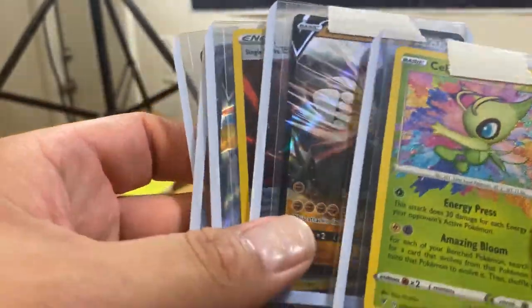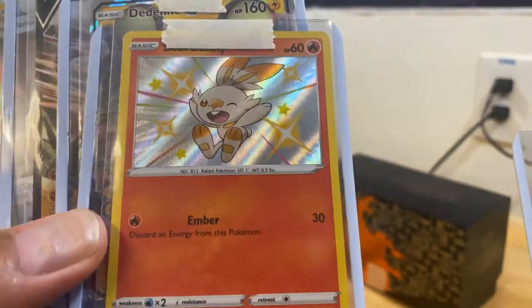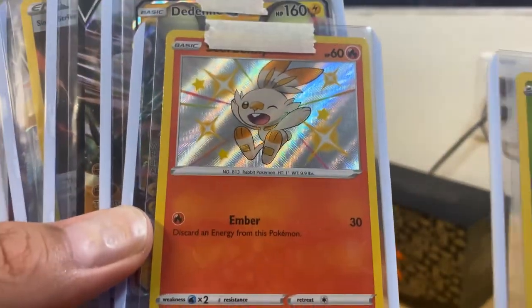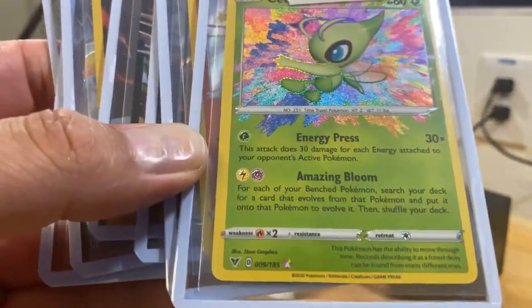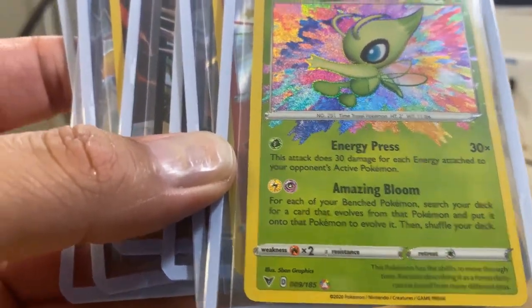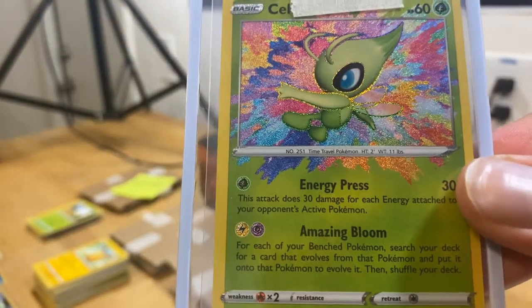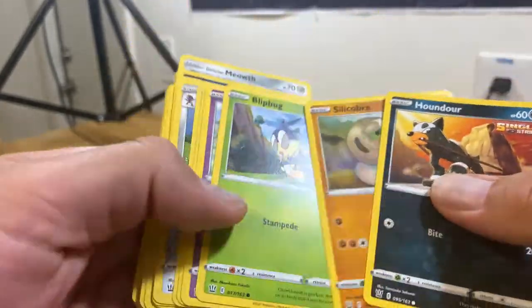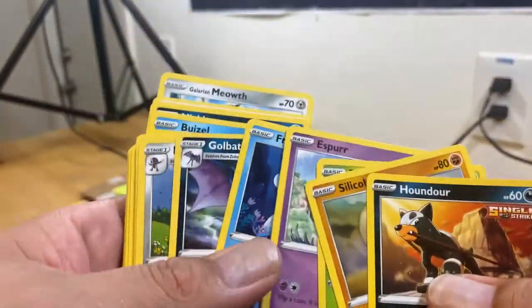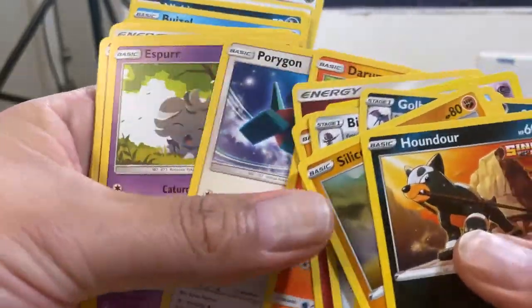I think we're missing a few. They're shining. Scorbunny. And that amazing rare. It's really cool. And this one is from Vivid Voltage, 185. These are all the commons. 163, that's Champion's Path. These are all gonna be commons.